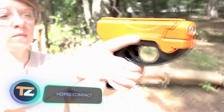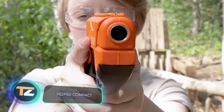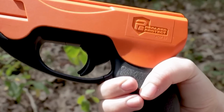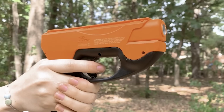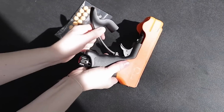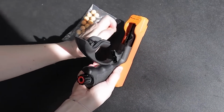In addition to the shotgun mentioned earlier, this company also offers a .50 caliber pistol. It's suited for rubber and pepper balls, but it's important to note that using paintballs can potentially cause damage to its construction. On the other hand, it's much more affordable, coming in at just $120. The primary focus is on self-defense.